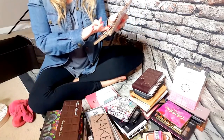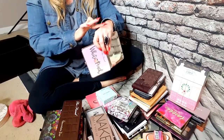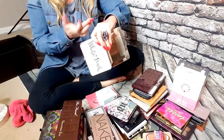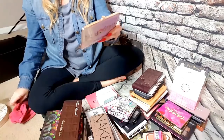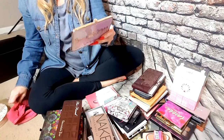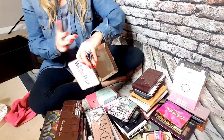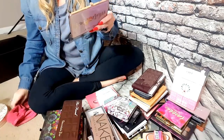This one looks super fun. Let's see what this one looks like. This one, yeah, I don't know if you're going to be able to see it, but it is shimmery. And then this one is Peach Passion. So these are the three shimmers. They are, let's see.